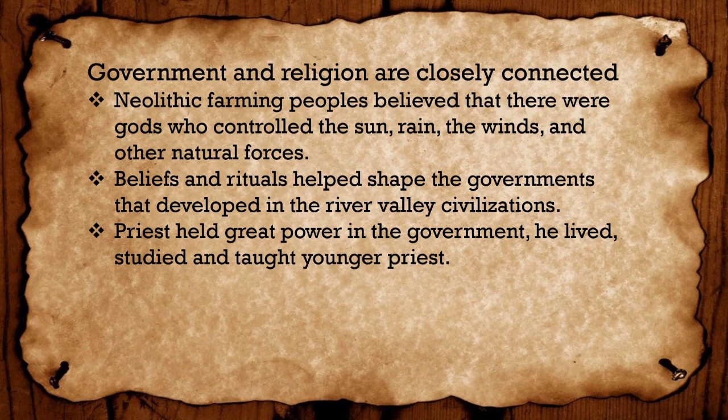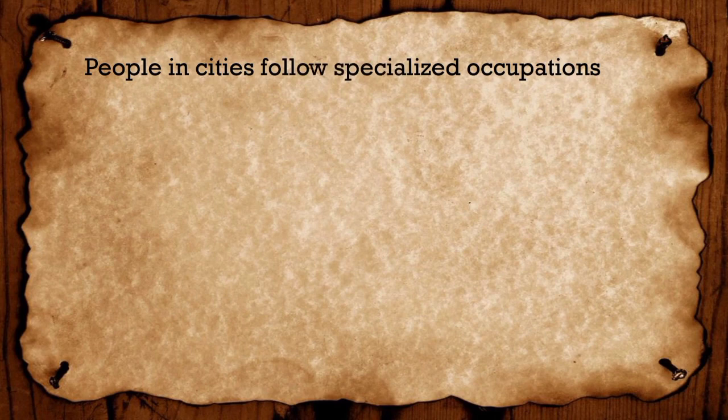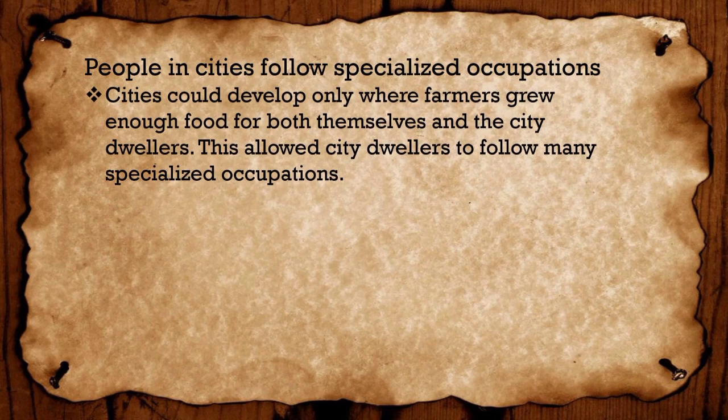People in cities follow specialized occupations. In early cities, the members of the priesthood were not the only special class of people living there. Cities could develop only when farmers grew enough food for both themselves and the city dwellers. This allows city dwellers to follow many specialized occupations. The population of an ancient city included government officials. In addition to these leaders, there were also artisans who provided goods and services, and merchants who engaged in the trade of these goods, as well as a large number of ordinary laborers, farmers, and fishermen. All of these classes added to the complexity and economic production of a city.